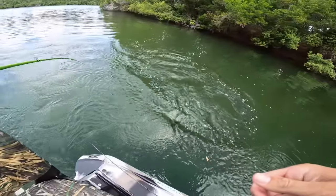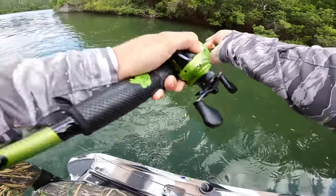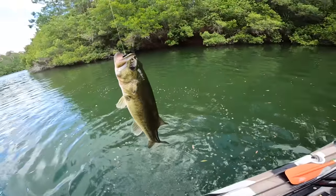There ain't many times you can sight fish a frog bass. Yeah, I threw it and I was like, man, that's a bad cast. I was going to reel it in and he just followed it out. That's a fat one, guys. Look at that.